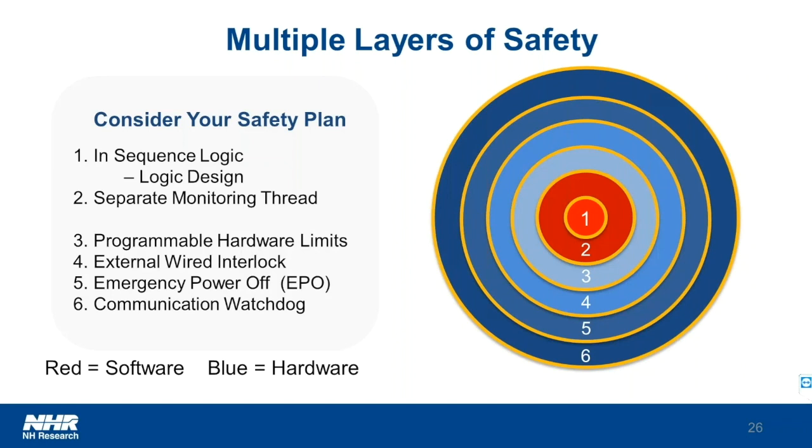Adding more layers to this, you now add hardware safeties, where safeties can be programmed directly into the test instrument itself. These hardware safeties are reacting on a much faster rate on the microsecond level instead of communication delay of milliseconds over software. When you start to see voltage or current transients go out of range, you want that high-speed response of programmable hardware safeties. We also provide external interlocks that can be wired in for things like lockout tagout procedures, as well as emergency power off buttons, e-stop buttons.